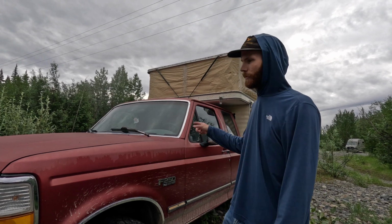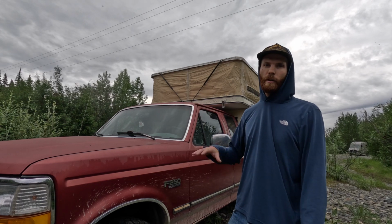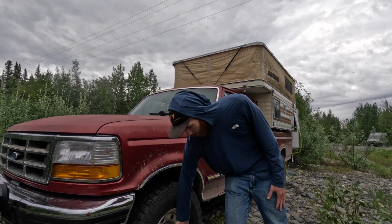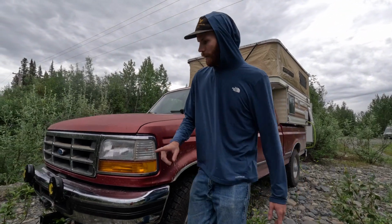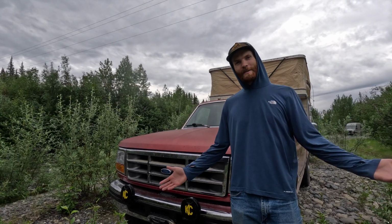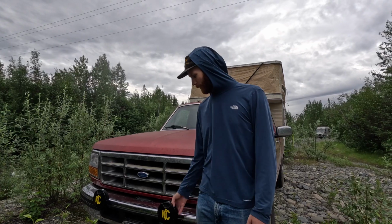Since we're standing by the truck, I'll just talk about the things we did to that to get it ready to go. Bunch of maintenance, suspension work, had it looked at by a shop, done all the fluids and stuff. I put manual locking hubs on it because those are a known thing to break. We also put some off-road lights on it, which we haven't really needed because it's really bright in Alaska. The sun sets at like 11:30 and rises at 4 in the morning, so we don't really need those.